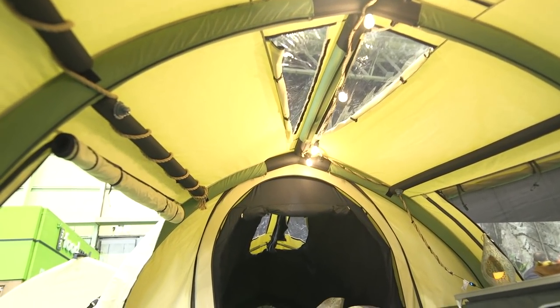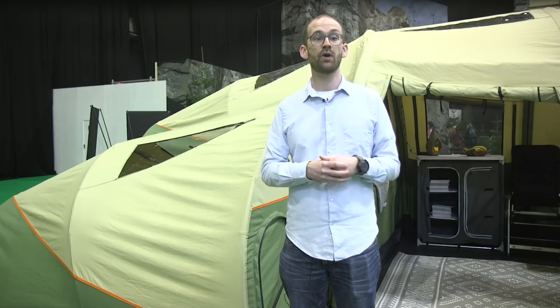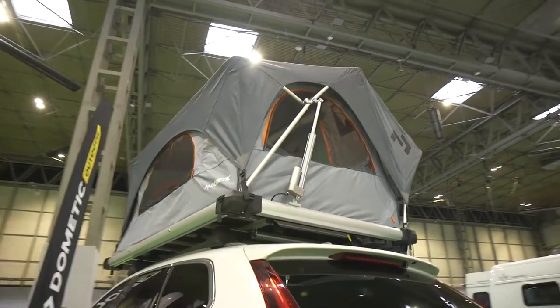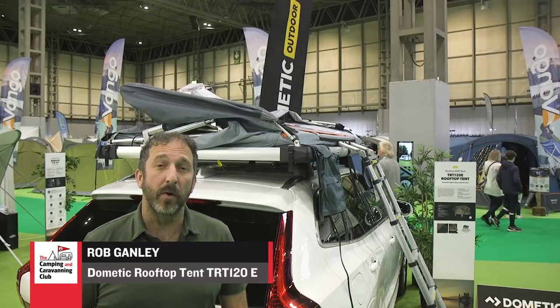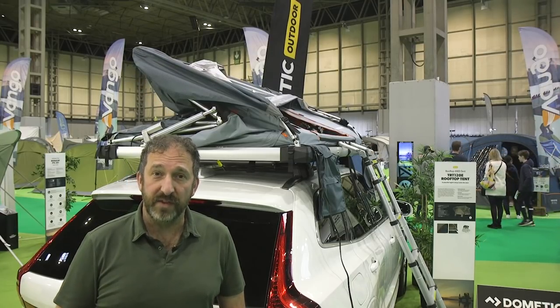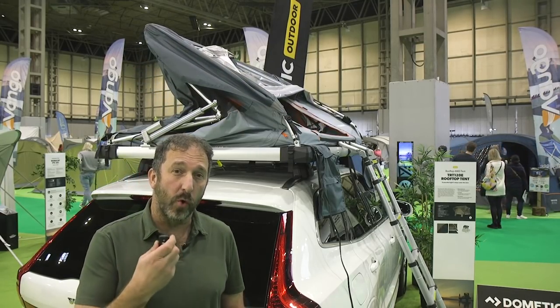When it's all packed up, you can hitch it to your car with the Alco chassis. But if towing is not your thing, Rob has been checking out a new roof tent from Dometic. It is an interesting addition to the growing number of rooftop tents for cars. It's an electrically operated model from Dometic. A 12-volt supply from a leisure battery or from the vehicle's cigar lighter, for example, sees the tent raise in around 1 minute at the push of a remote control button.